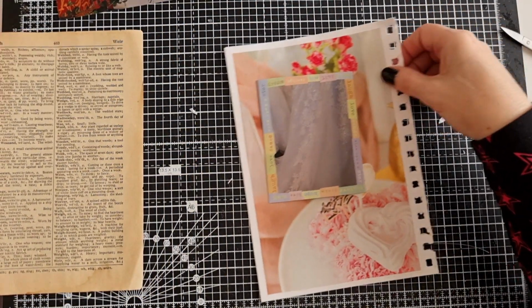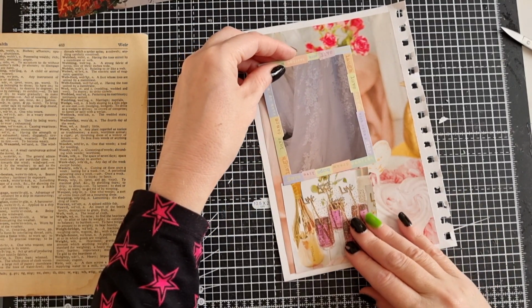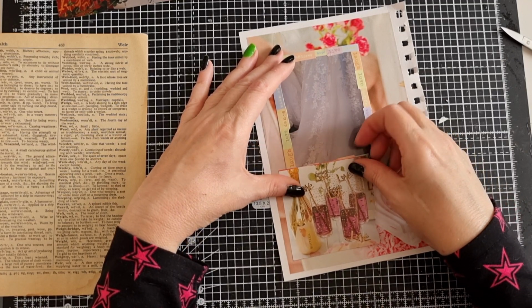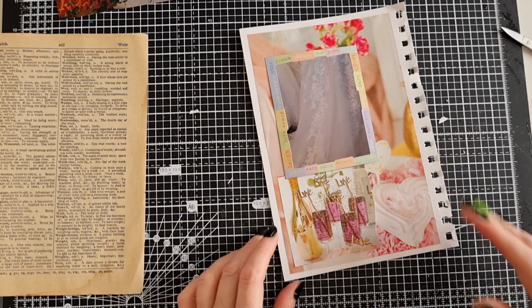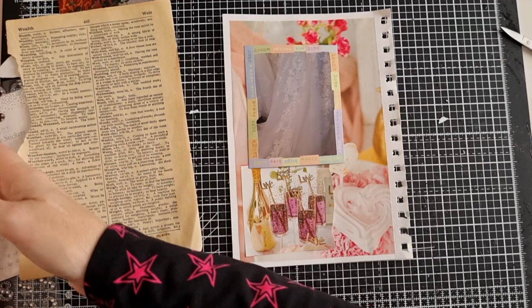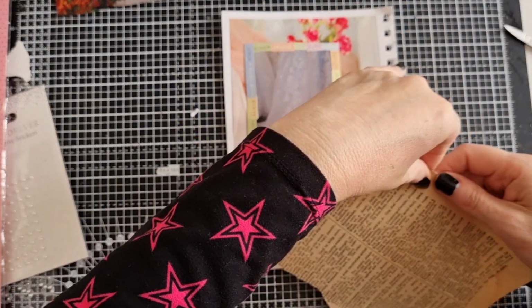Where is the drinks one? There it is. We have the drinks. Have that. We have the drinks bit. I think I want the drinks bit underneath, like so. Yep, yep, yep. And then we have the dictionary page.